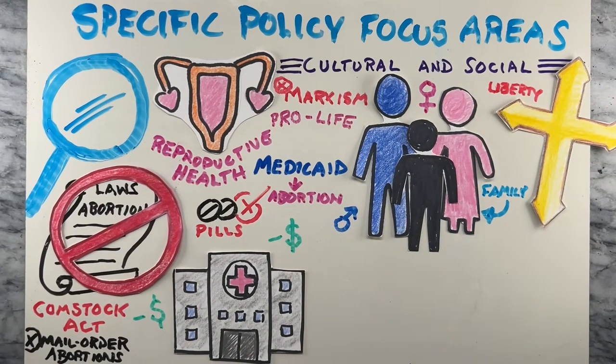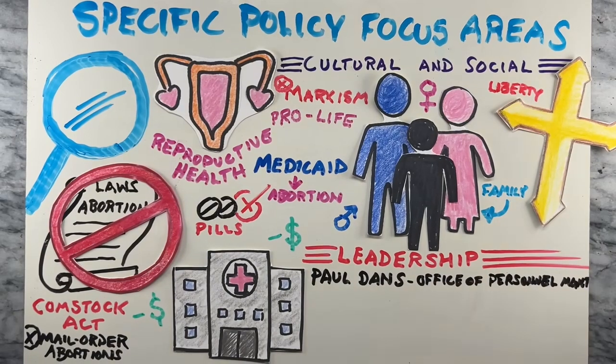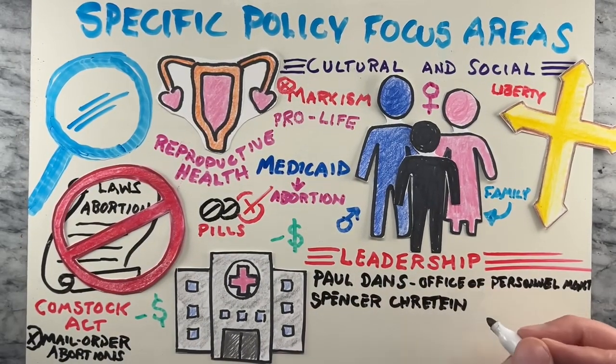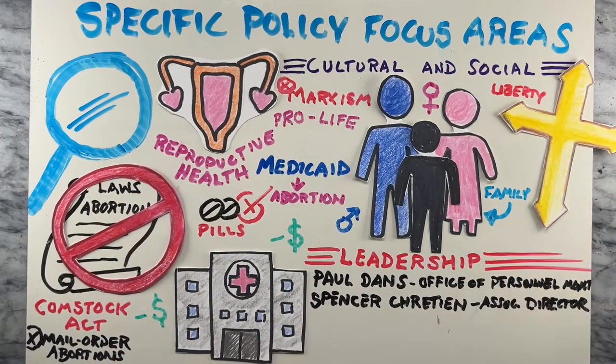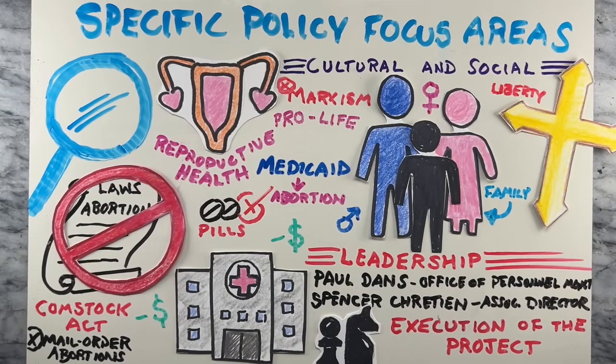There's also the leadership of Project 2025, which is directed by Paul Dans, a former chief of staff at the Office of Personnel Management during the Trump administration, with Spencer Sherteen serving as associate director. Both bring extensive experience from their previous roles in government, contributing to the strategic planning and execution of the project.